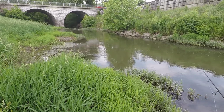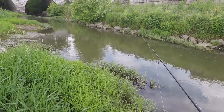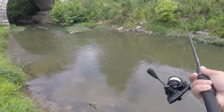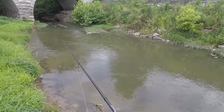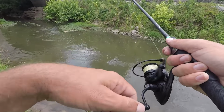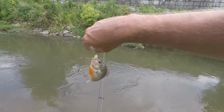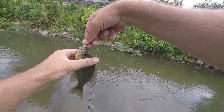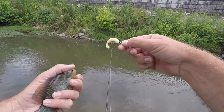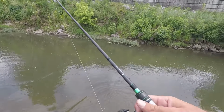This thing is getting popped for sure. Oh, look at that. Something hitting at it. There we go. That guy got it. Yep. I went back to a little bit bigger swim bait. It's a 2.5-inch Z-Man, but I like it because these little panfish can get a hold of it and it can draw out maybe a little bit bigger bass if we come across any.